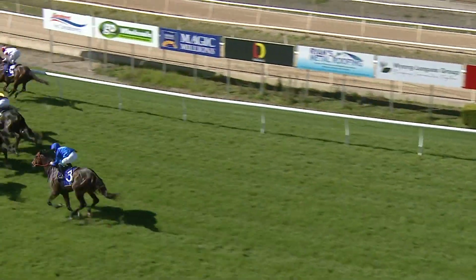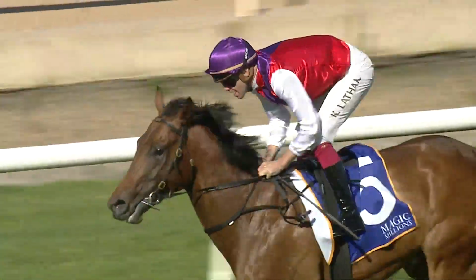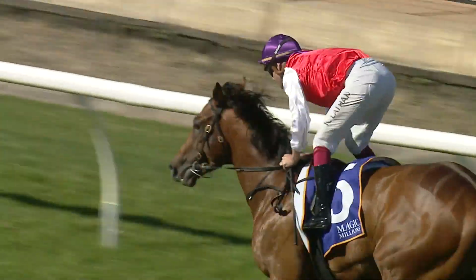He ran up to his looks in the yard. He's a beautiful colt to look at physically, and I'm really looking forward to following him right the way through his career. The other horse to follow comes out of race number 4.